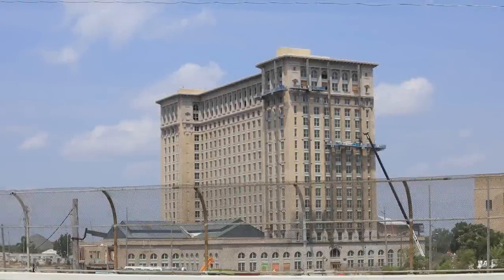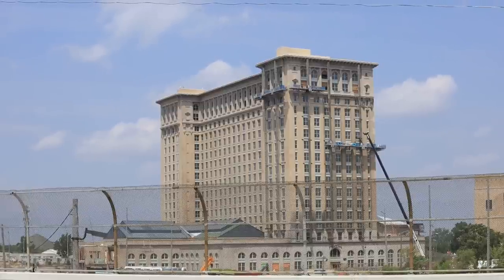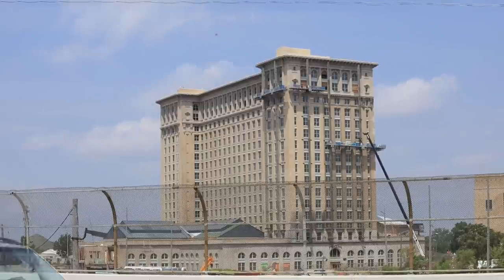In the heart of Detroit lies the infamous Michigan Central Station. This beautiful station opened to the public in 1913 and was conceived for the Michigan Central Railroad by the same designers of New York's Grand Central Terminal. At its construction, it was the tallest passenger station in the world.